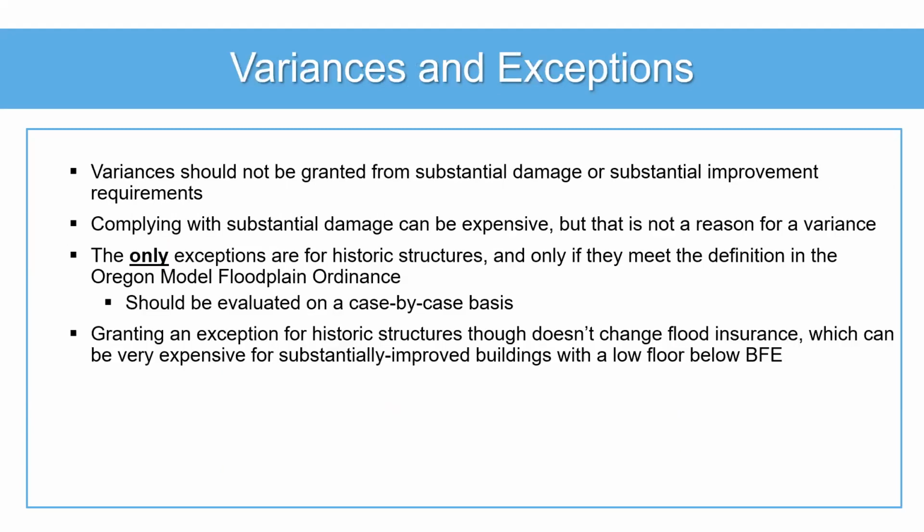After disasters, time is ripe for variance requests. And while politicians especially may be looking to help people rebuild, they might want to propose variances or propose exceptions. The really important thing to remember, and floodplain administrators are the ones that are the gatekeepers here, is that variances for floodplain requirements should not be granted for substantially damaged buildings. There really is no reason to not require a substantially damaged building to be elevated above the base flood elevation or freeboard status. We know it's expensive.